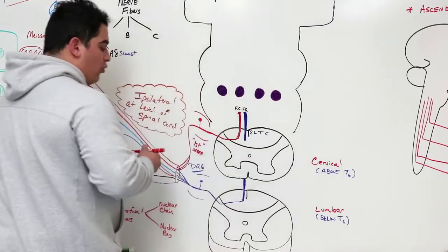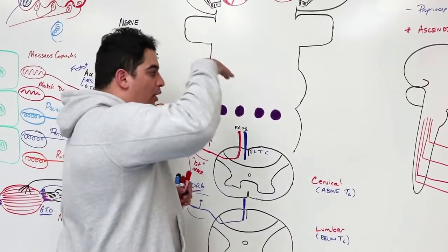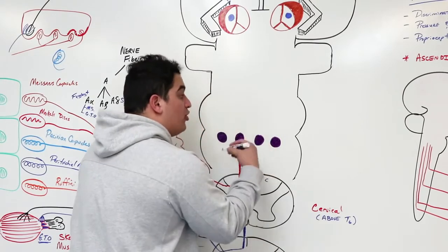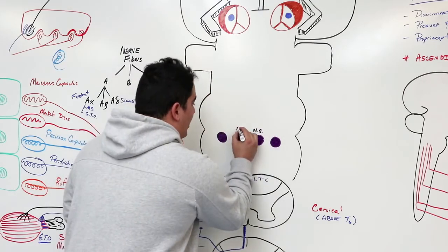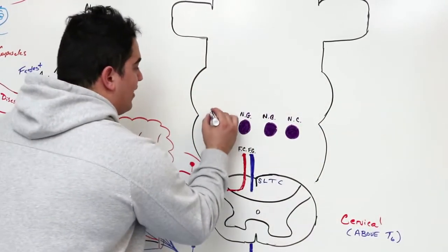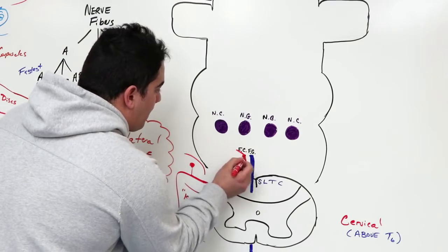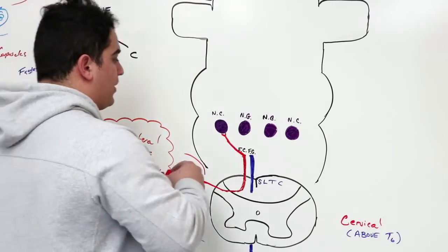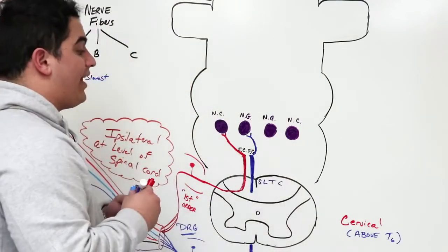Now, where do these guys go? They go to a second order neuron. And these second order neurons are located within the medulla, kind of in the posterior part of the medulla. These guys here are actually going to be a group of cell bodies within the CNS. That's why they call them a nucleus. Now, this one right here is the nucleus gracilis. And again, over here on the right side is the nucleus gracilis. Over here, this would be the nucleus cuneatus. And over here, this would be the nucleus cuneatus. So fasciculus cuneatus is going to go where? It's going to go here. And then what would you have over here? You'd have the fasciculus gracilis synapsing where? On the nucleus gracilis. And again, on the same side.